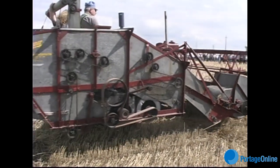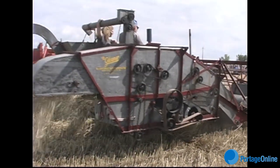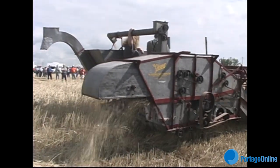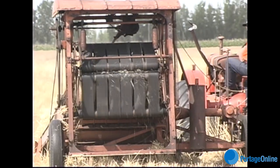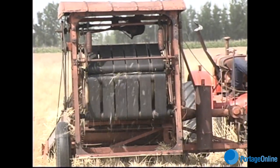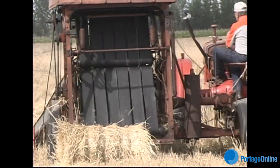Problems aside, everyone loved this old harvester. And so the Saturday was coming to a close. It had truly been a great day with lots of interesting demonstrations and many firsts for the spectators at the show.